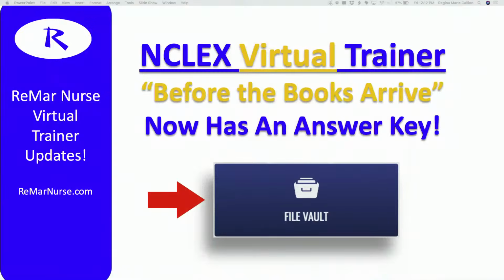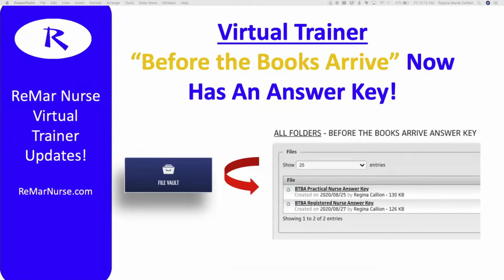So if you go to your file vault in your virtual trainer and look at the different folders, there is a new folder called Before the Books Arrive Answer Key. There you will find the BTBA for practical nurse and the BTBA for registered nurse. You'll be able to download it, and you can download and print out the answers, or just download them to your computer and look them up.